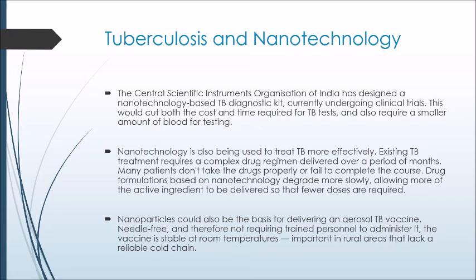Tuberculosis and nanotechnology. The Central Scientific Instruments Organisation of India has designed a nanotechnology-based TB diagnostic kit, currently undergoing clinical trials. This would cut both the cost and time required for TB tests, and also require a smaller amount of blood for testing. Nanotechnology is also being used to treat TB more effectively.